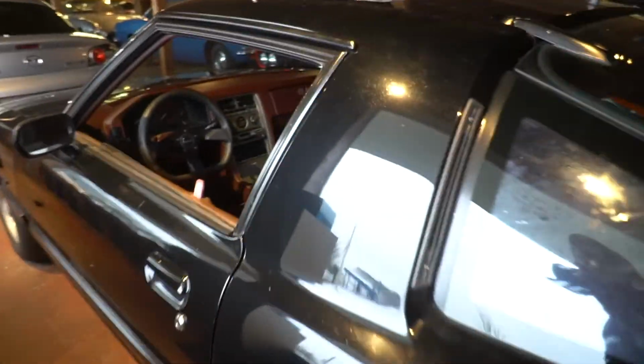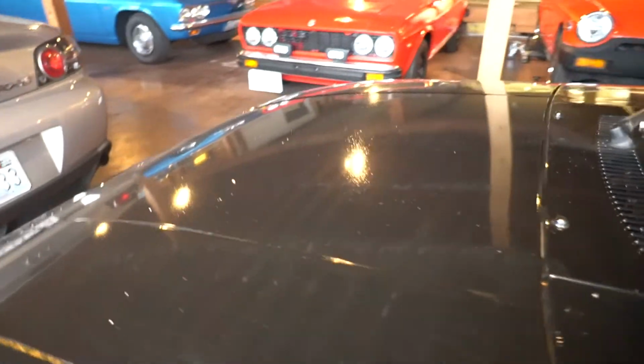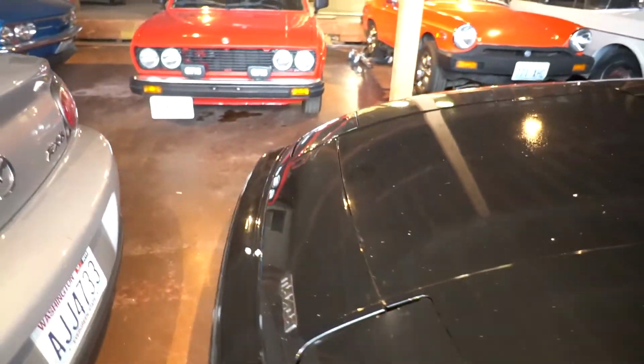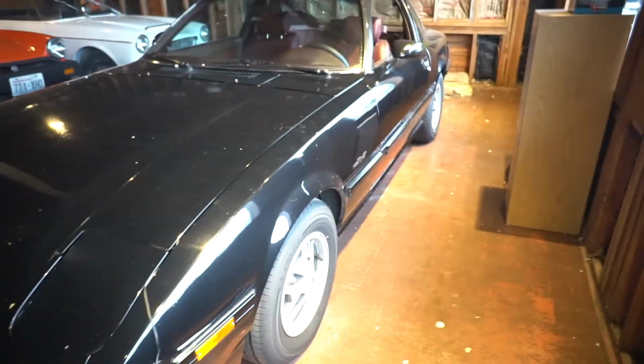And this one is beautiful. It's in excellent condition. Again, just a little bit dirty just because they've been sitting here a little while, but absolutely gorgeous. It's just amazing to be surrounded by cars like this and just have them all in one place, but just to be in the presence of cars, you know, as significant as this. Like, when am I going to see that again?